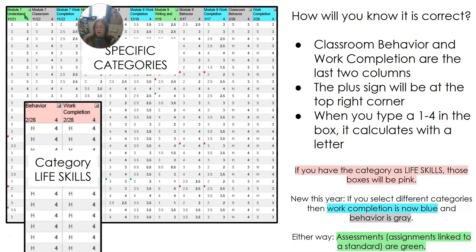And then as you're doing other things in your grade book, assessment should be green. So either way you do it, assessment should be green and have that little plus sign linked up at the top if it's an assessment. And then there's also the practice as well. But we're not going to talk about that today. So everybody's should be on the right, linked with numbers here.